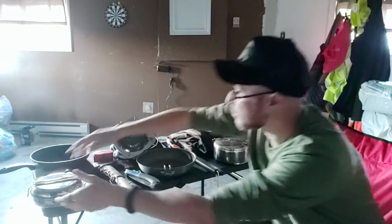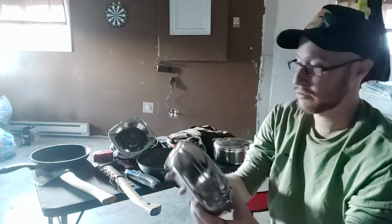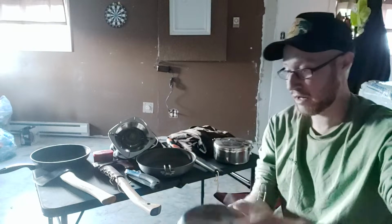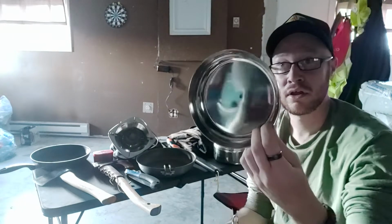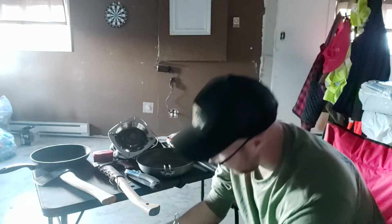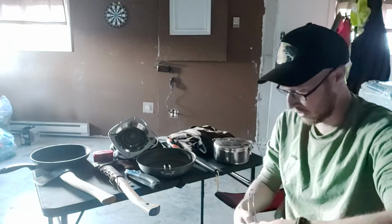And I just recently picked up this one at Walmart. I think this is Ozark Trail. And surprisingly, this was 10 bucks. And for 10 bucks, you're getting the pan, I guess you could say like a little bowl or dish or whatever you want to call it. This is brand new. I never even used it yet. A little pot.